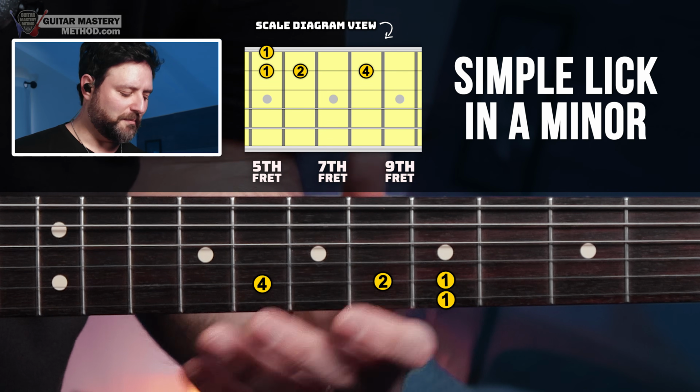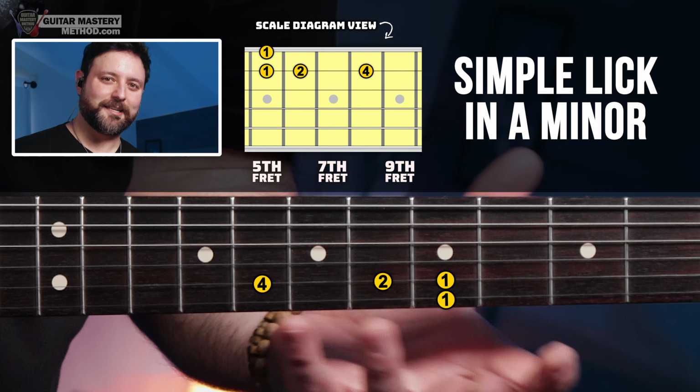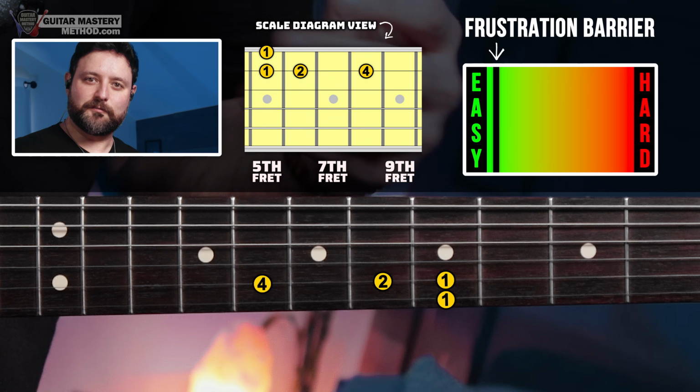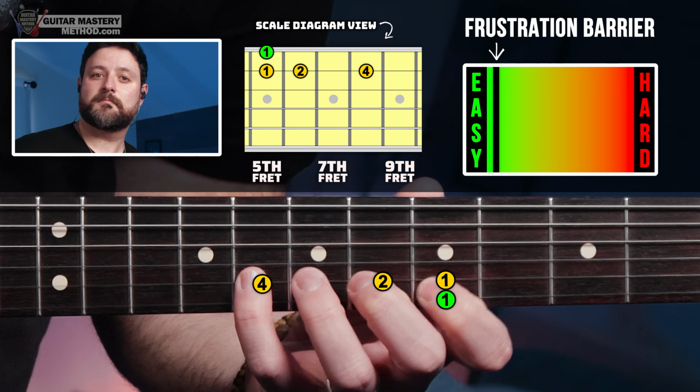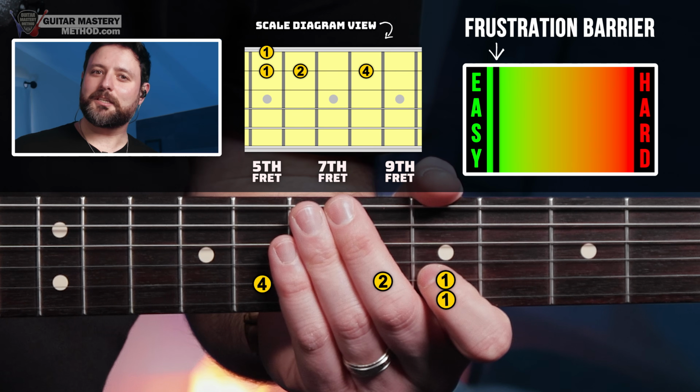If it helps, think of the melody. Right? A little bit different, right? Not our typical garden variety pentatonic kind of thing, right? But this is definitely a great frustration barrier lick, and I'll show you why in a second. So let's say this is where most people live with this lick. Right? Nothing wrong with it, but nothing's really changing either.